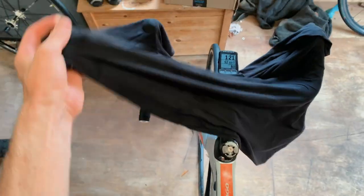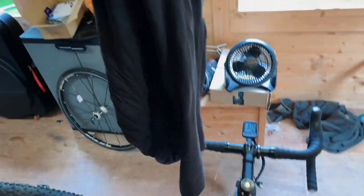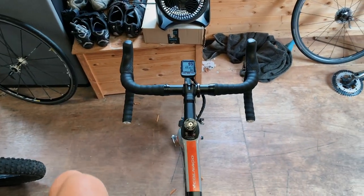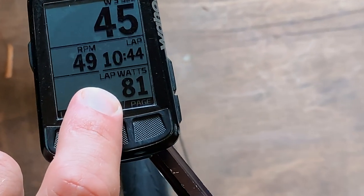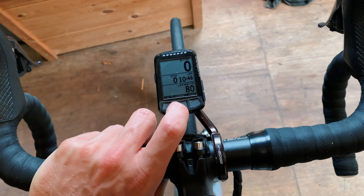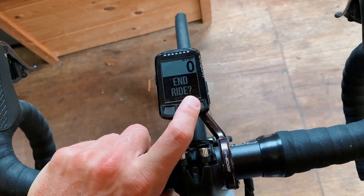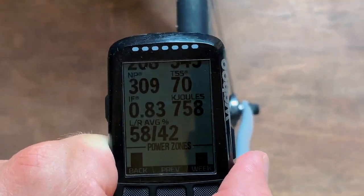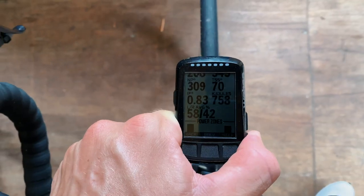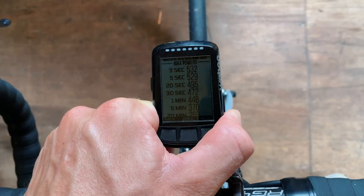hence why I've had to improvise with my towel. It's actually just my t-shirt. So yeah, keeping the bars nice and clean. Otherwise, they'd be covered in sweat. But anyway, that is 1 hour and 5 minutes done, including 5 4-minute efforts at threshold. Little 10-minute cool down in the bag. Average watts, 881. Standard, 80. All right, let's pause that and end it before it gets any worse. Bosh! That is a tasty little normalized power for the ride there. 309 power zones max. Let's have a look.